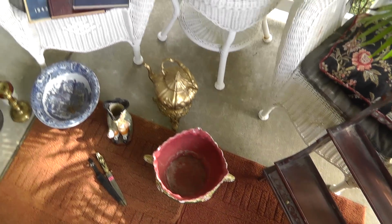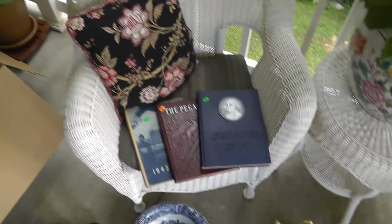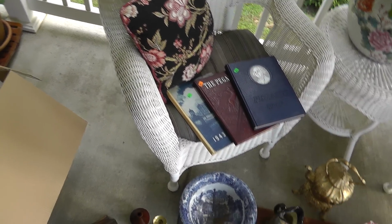So there you go. Not a whole lot to show you, but between being on vacation and the 4th of July, not a whole lot to show you. But next week we'll get back out there. I'll have a bunch more stuff.